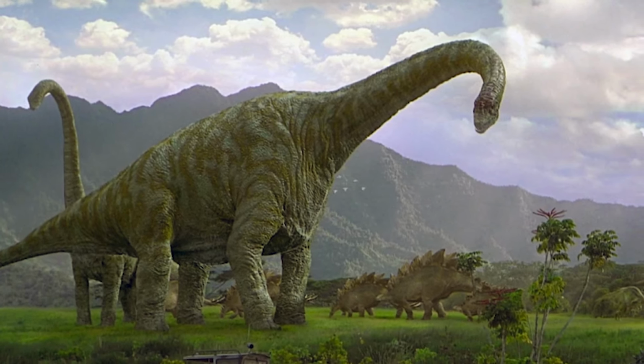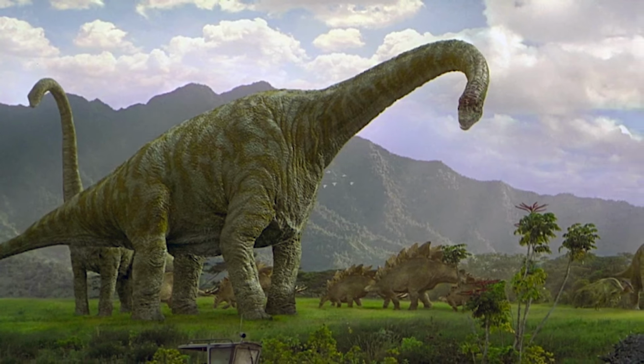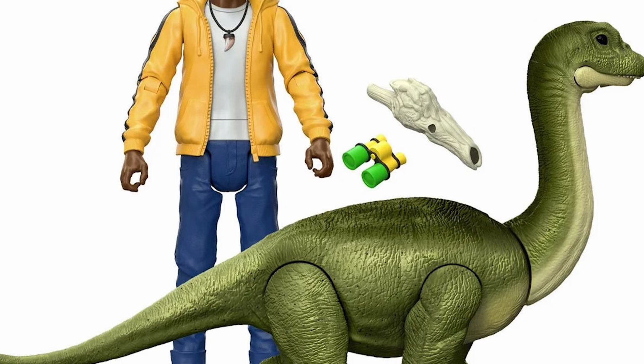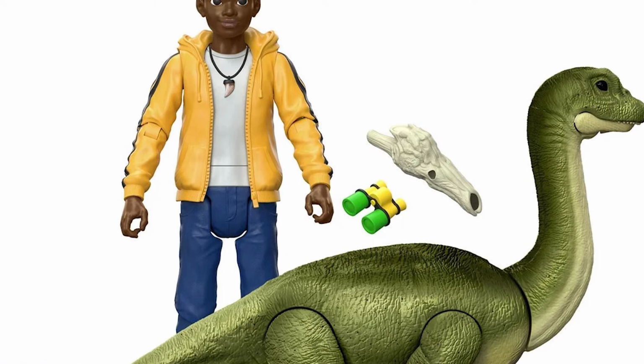The brachios in JP3 are green in colour, much like the one paired with the Darius toy, so either Mattel know their history more than the Camp Cretaceous writers, or the dinosaur colour was changed at some point for unknown reasons.